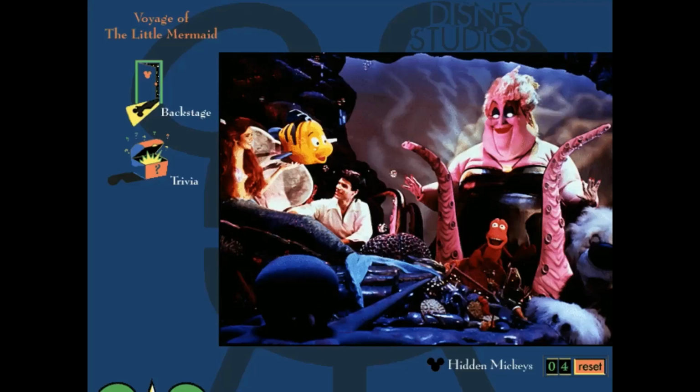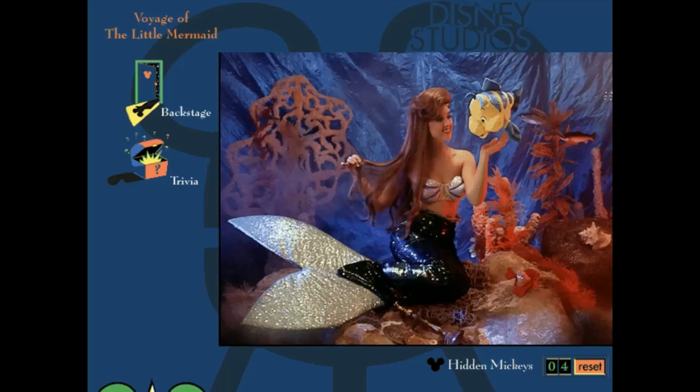Voyage of the Little Mermaid at Disney Studios Florida takes place in a theater designed to look like an undersea grotto. Ariel, Eric, Sebastian, Flounder, and Ursula star in a musical adaptation of the animated feature film The Little Mermaid. In this story, a mermaid falls in love with a human and will do just about anything to give up her fins and become part of his world.